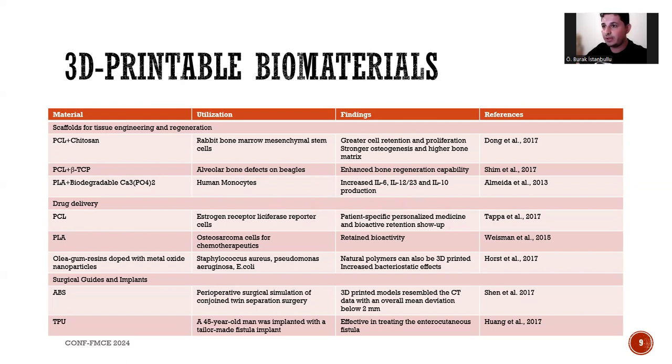For drug-delivery applications, polycaprolactone with estrogen receptor luciferase reporter cells enables patient-specific medicine and demonstrates bioactive retention. For surgical guides and implants, ABS is used for perioperative surgical simulation of conjoined twin separation, closely matching the CT data with a mean deviation below 2 millimeters.